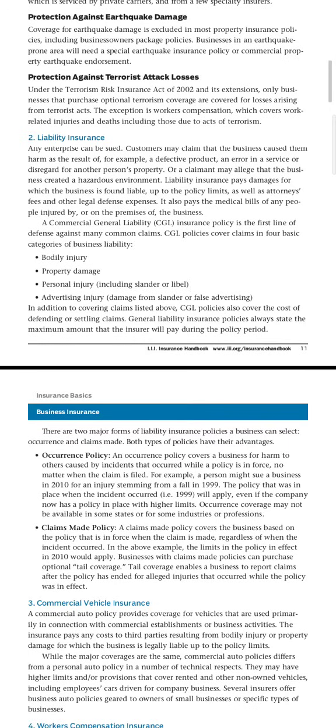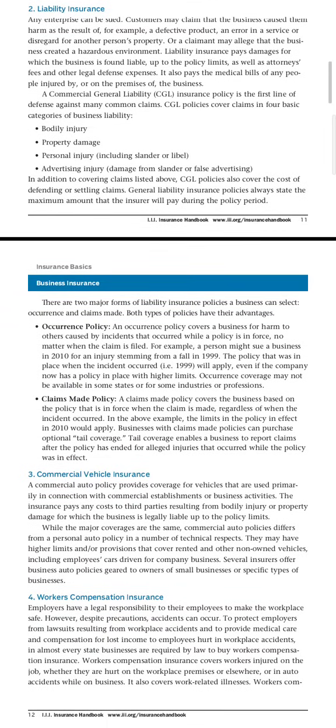A commercial general liability insurance policy is the first line of defense against many common claims. CGL policies cover claims in four basic categories of business liability: bodily injury, property damage, personal injury, including slander or libel, and advertising injury, damage from slander or false advertising. In addition to covering the claims listed above, CGL policies also cover the cost of defending or settling claims. Generally, a liability insurance policy will state the maximum amount that the insurer will pay during the policy period.